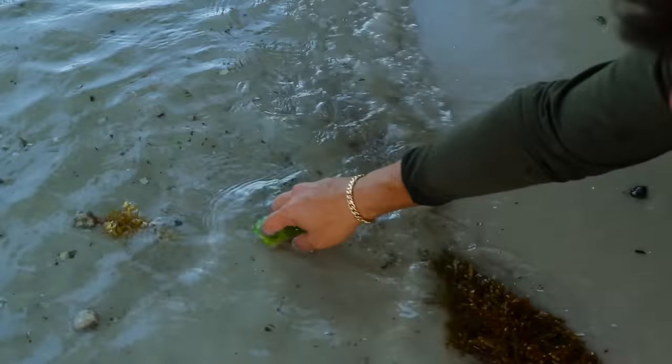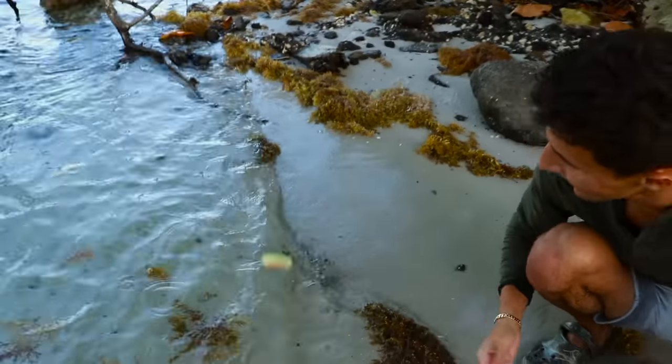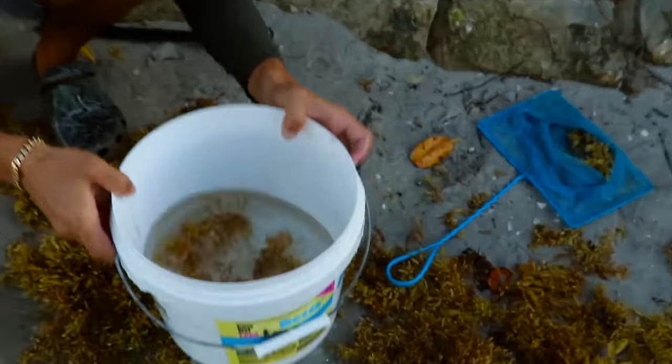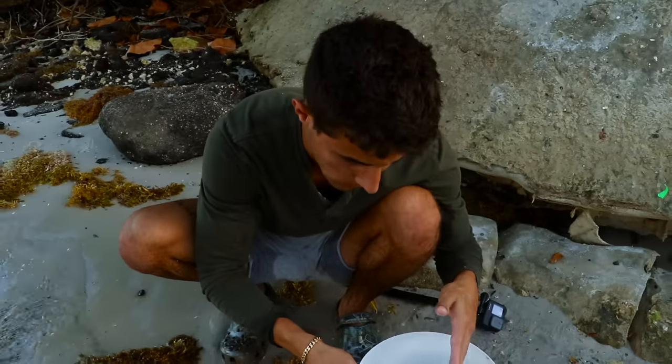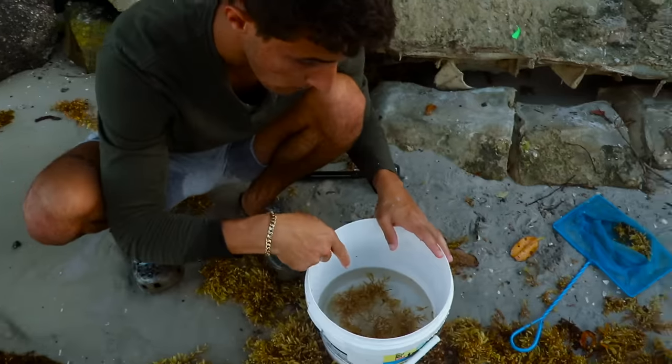Yo. Oh, look at that. It's part of our watermelon fish trap, literally. All right, but anyways, we got a whole bucket full of fish, whole bucket full of crabs and shrimp. Not a whole bucket full of fish. We got one fish, but we do have a whole bucket full of crabs and shrimp and a bunch of seaweed.